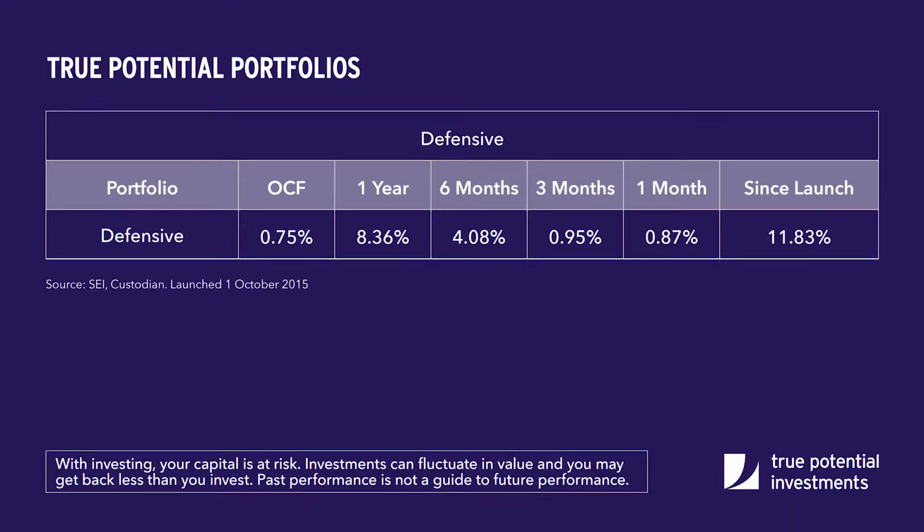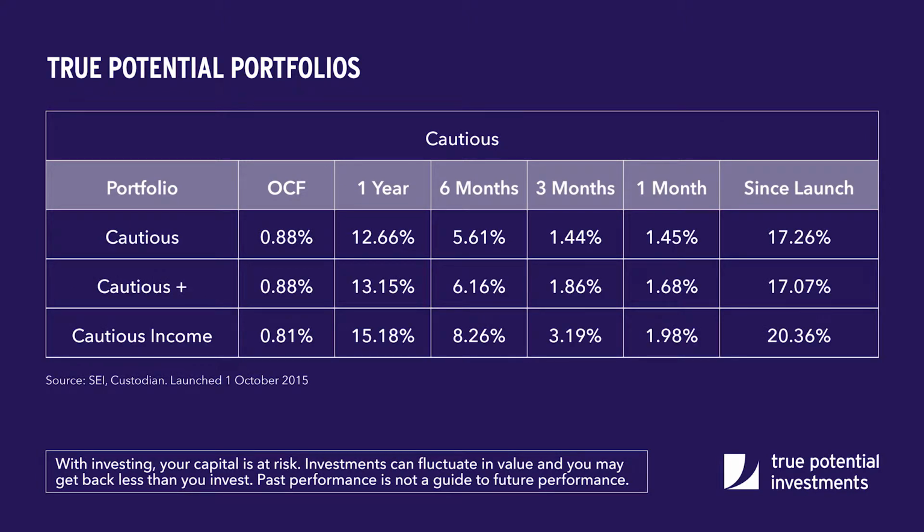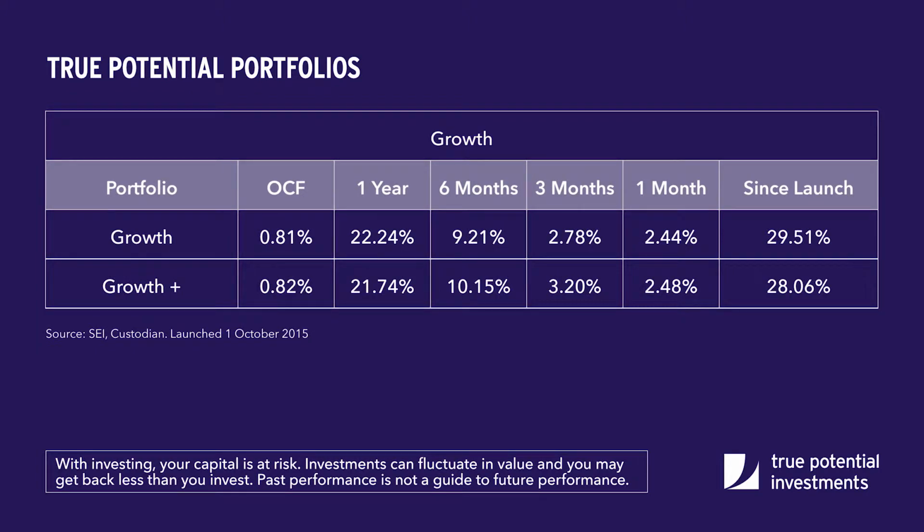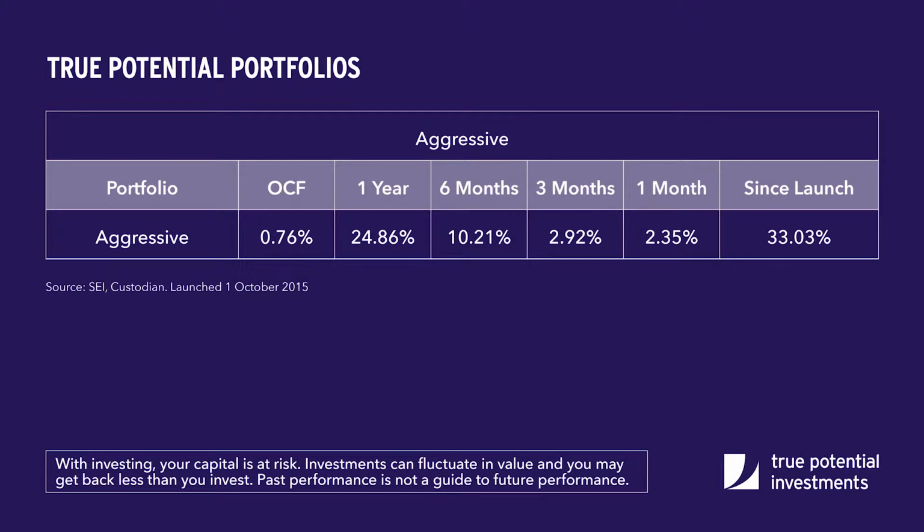Okay, so let's look back at the month of May. The portfolios have performed very well, with investors rewarded for taking risk, leading to a positive outcome for all 10 portfolios. Looking further out, performance numbers are excellent, with returns strong in all risk categories and with over a 30% return seen for the aggressive portfolio.